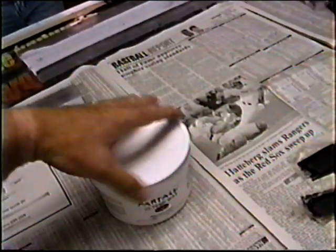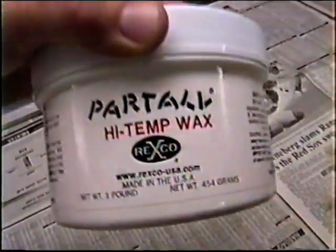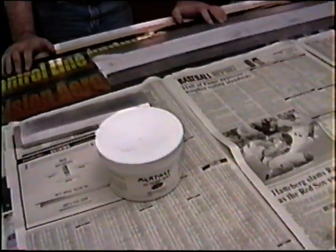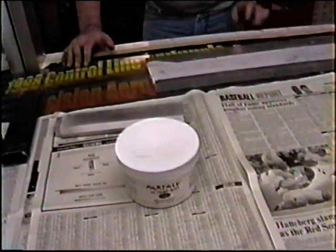Okay, and this is the wax. Now, what we're going to do, we're going to wax this up. Hold on, I got this from George Spohr. This is what Wayne was using, so he obviously gave us a good heads up on that.